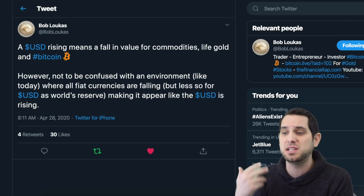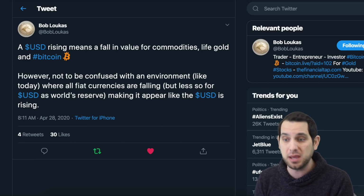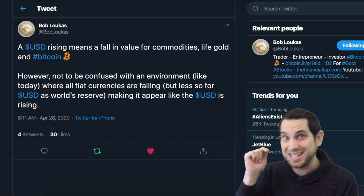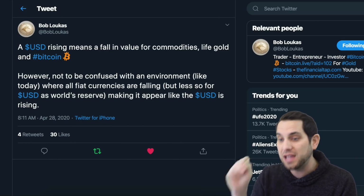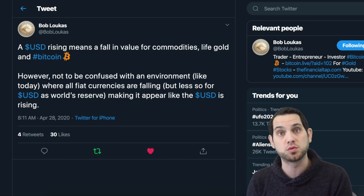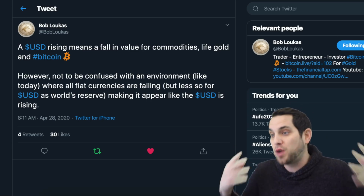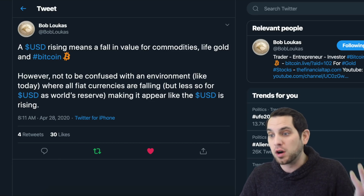He said a USD rising means a fall in value for commodities like gold and Bitcoin. However, not to be confused with an environment like today, where all fiat currencies are falling, but less so for USD as world reserve, making it appear like the US dollar is rising. So it might actually be good for Bitcoin.